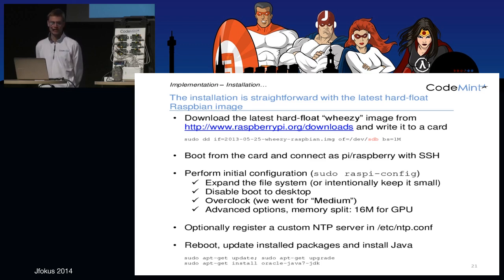Also we write to SDB, which is the entire disk, not SDB1, which is the first partition on the disk. Some people write to the partition and then things won't work. It won't start. When you have the memory card written, you can just boot it up and connect using SSH as Pi with password Raspberry.